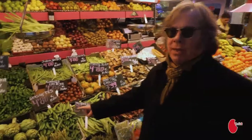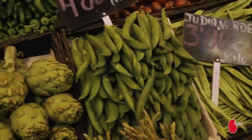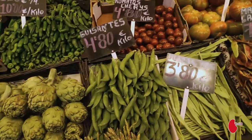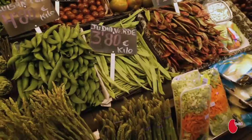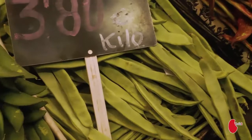The only problem with the peas, it takes too long to shuck the peas. You can spend hours and hours and hours shucking the peas. Here we have the typical flat green bean. Not my favorite, I prefer the string bean.